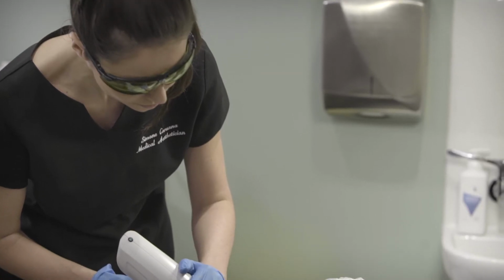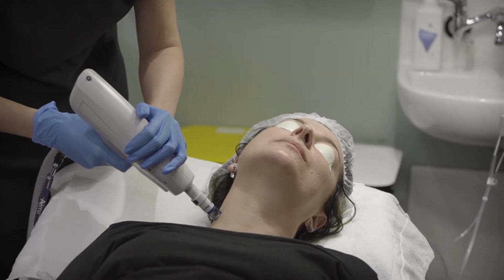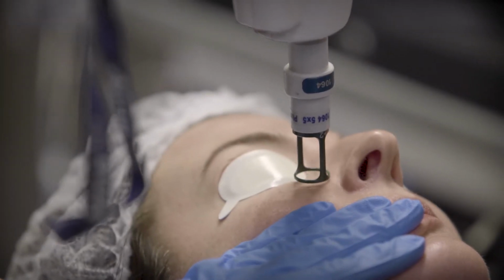The treatment is suitable for all skin types. It can be used all over the face, neck, décolletage, and hands. It is also excellent to treat fragile, sensitive skin around your eyes and lips, which might be too sensitive for other treatments. For optimal results, we do recommend a course of 6 treatments, 2 weeks apart.